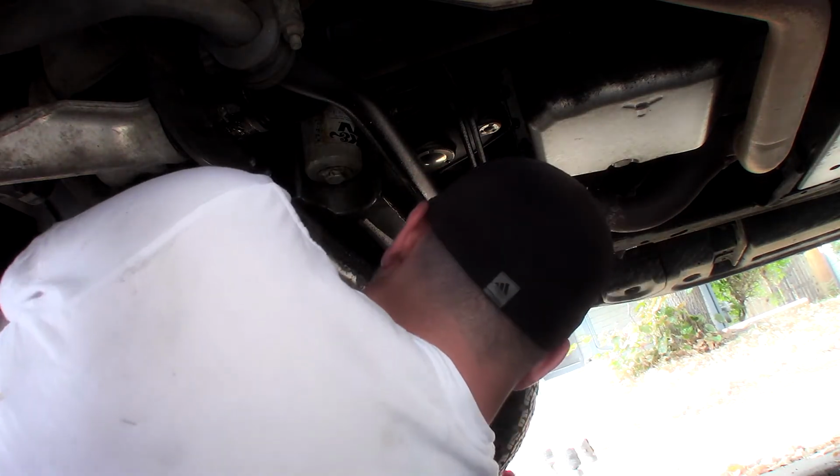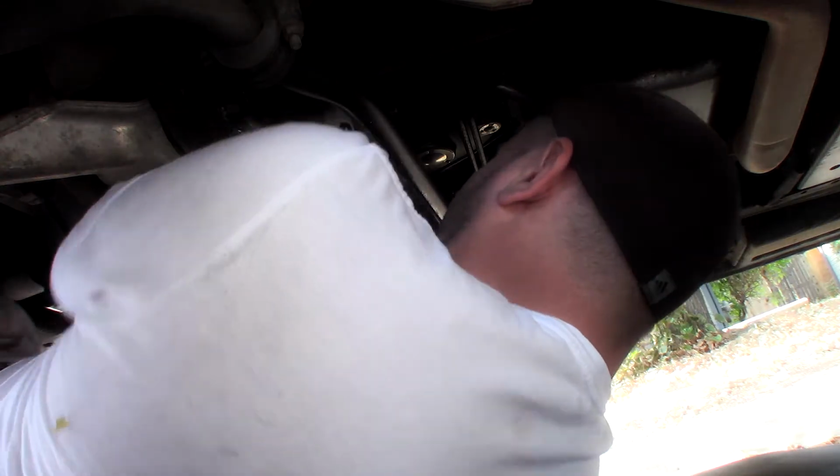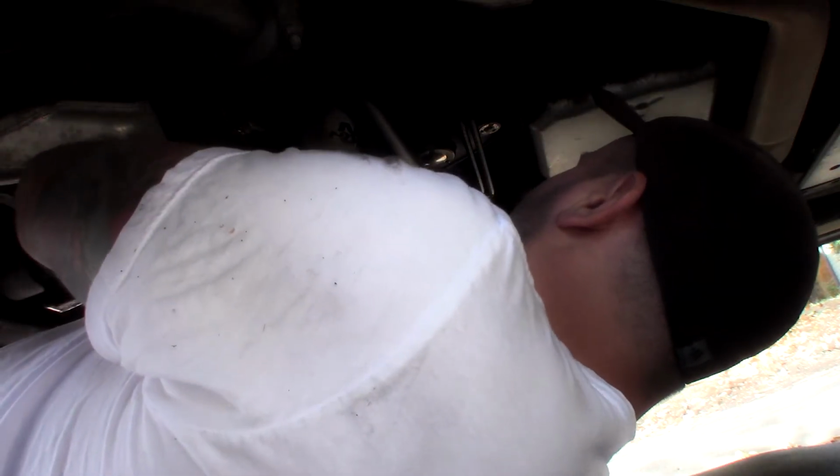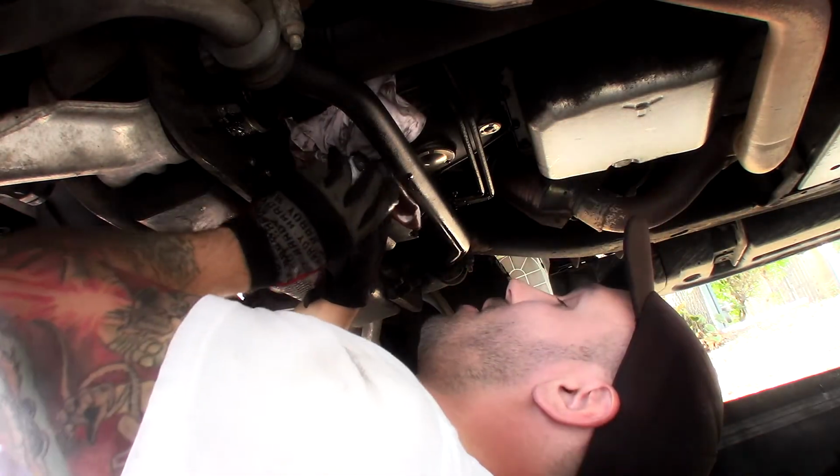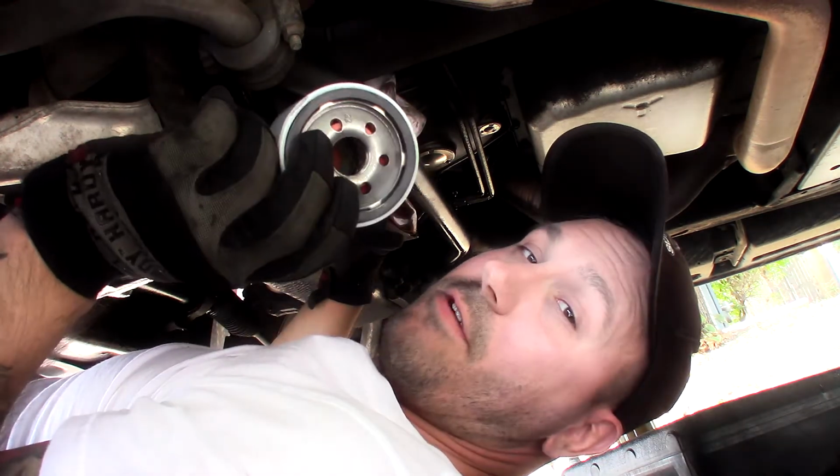It's convenient. So we are going to position our drain pan below the filter here. I'm going to loosen this with my socket wrench. Here we go. Now I'm going to thread this off a bit, let the oil drain out. All right, now at this time we're going to install our new filter.